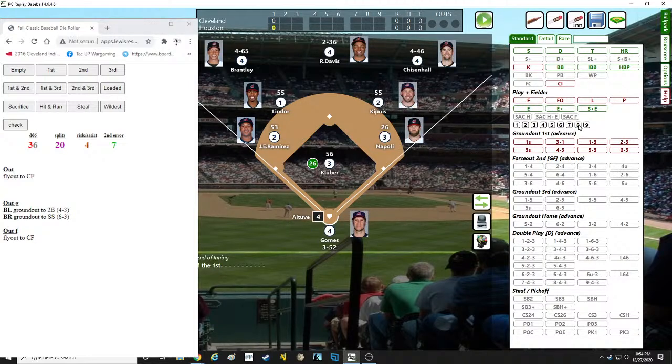And out comes Corey Kluber. Corey Kluber in 2016, pitching for the Indians, obviously. He will start 32 games. He will actually have 3 complete games. He'll pitch 215 innings. He will strike out 227. He'll win 18, lose 9, and no saves on the season.